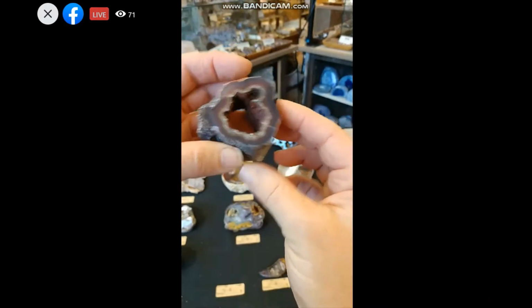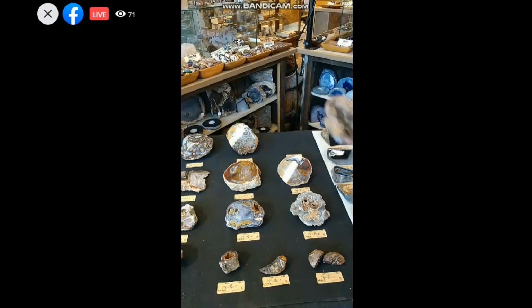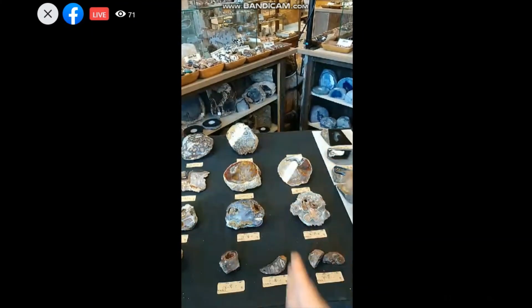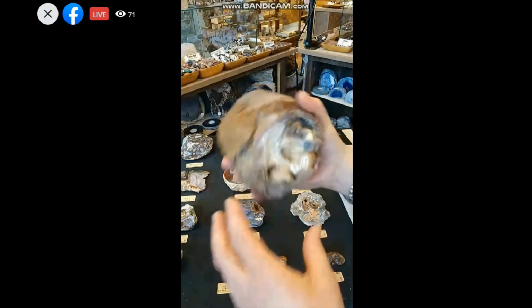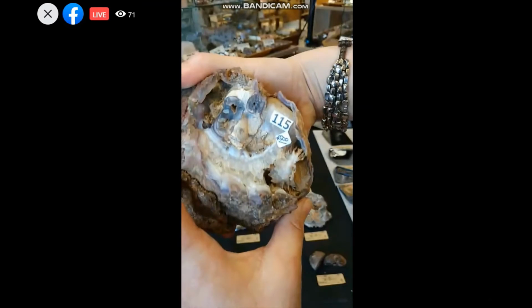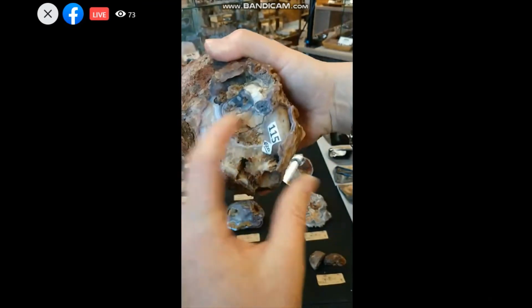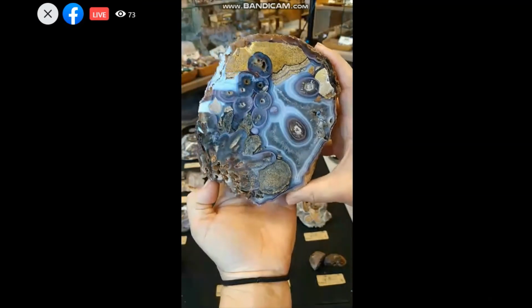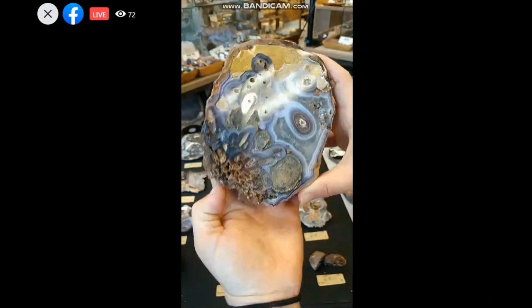Beautiful example. Hey, Evan, could you help me? Sorry, I skipped a row. Number 115 is 500. You can see those tubes here, pseudomorph growths coming out there. A lot going on in that agate.